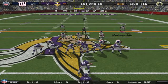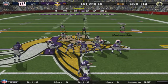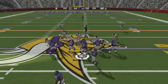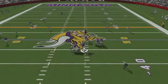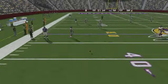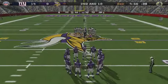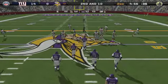Watch the snap. New York lines up in a 4-3. Number 5 sends a man in motion. Dropping back to pass on 1st down. With the throw, nearly intercepted. Number 82 was the intended recipient on that short throw. Number 20 had the coverage on the play.